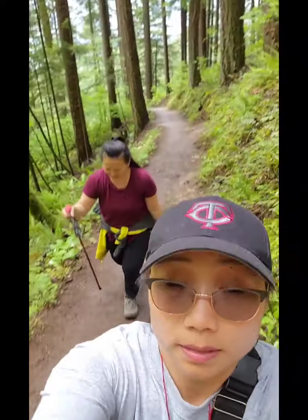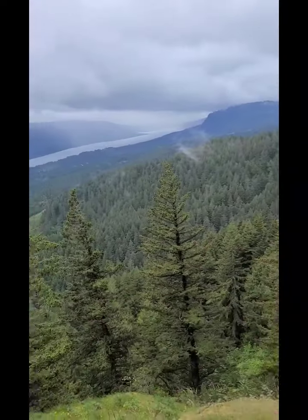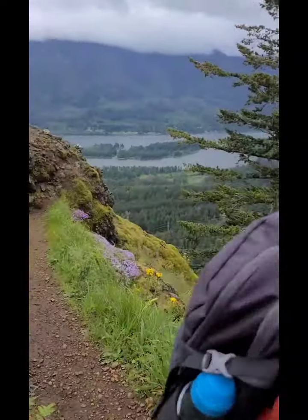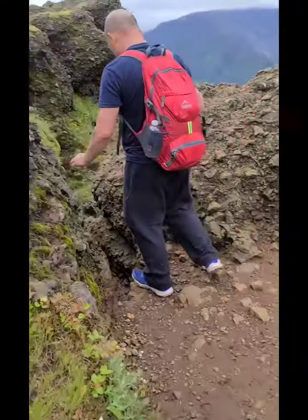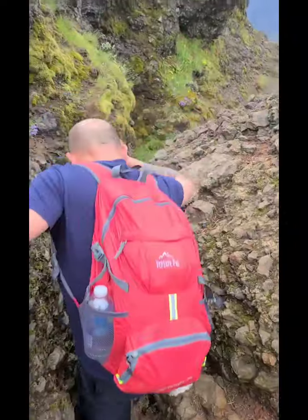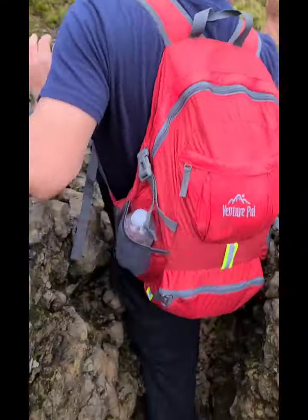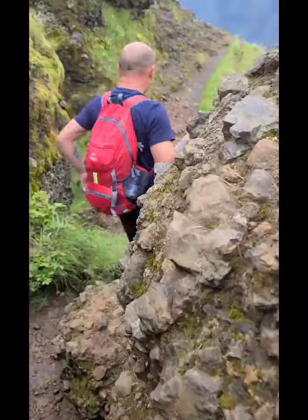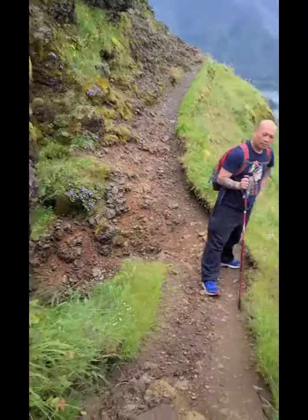See how steep that is? That's her right there. Oh yeah, it's steep. Oh, it's windy like this. But you're like on a cliff. I'm coming, honey. Wow, you really have to squeeze through this, huh? Yes. Good thing I'm small.